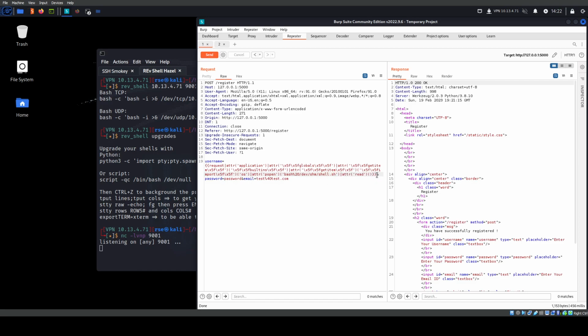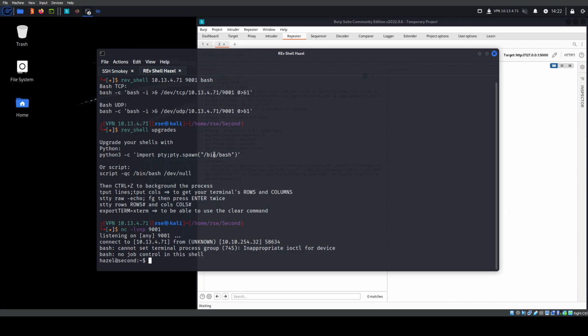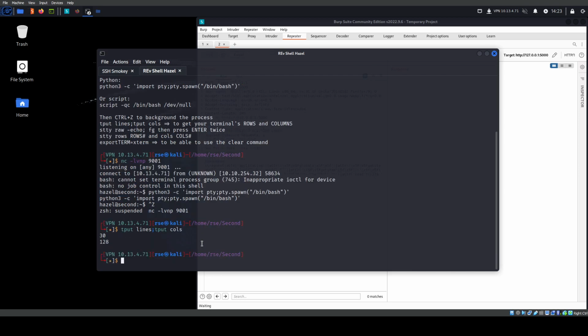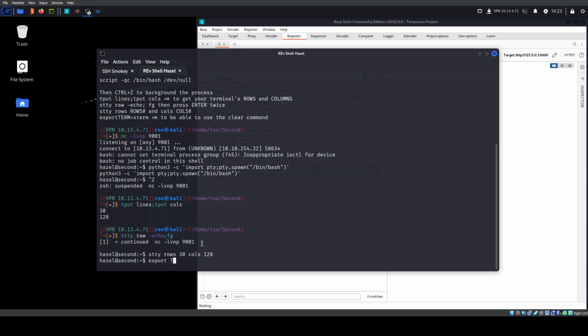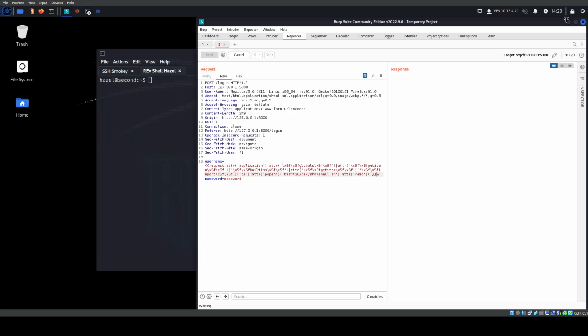Going to register this, copy all this, register. Perfect, we got it. And now we're going to upgrade. So it's python -c import pty; pty.spawn bash, Control-Z to background, tput lines; tput columns, so we can get our rows and columns. stty raw -echo; bring the process back. stty rows 30 columns 128. This is so we can have better terminal wrapping, and export TERM=xterm. And we have access as the Hazel user. So we'll just keep that handy in case we need it.